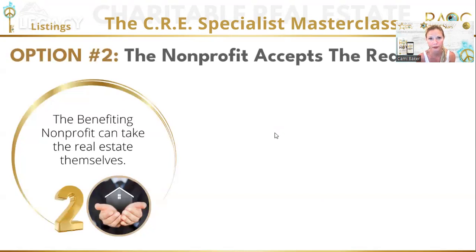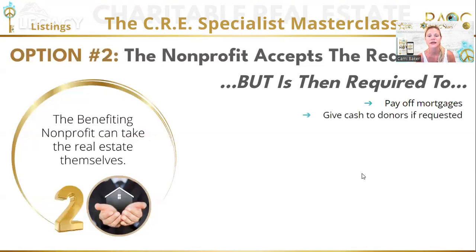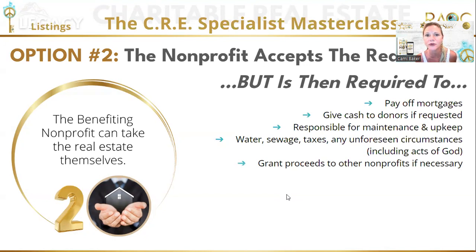Well, here's what we know. If that nonprofit were to try to take title, they would be on the hook for paying off mortgages and giving cash to the donor. They would be responsible for the maintenance and the tax and the insurance and it's in Florida and it's hurricane season. What about that? What if the donor decides last minute that they want to give half of it to another nonprofit? And now they want the veteran group to do all that work and share it.